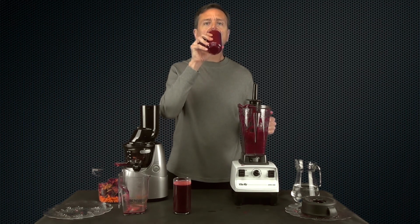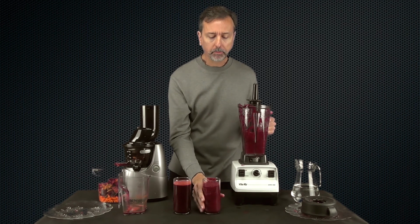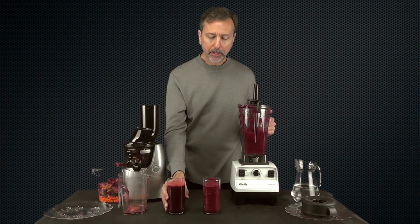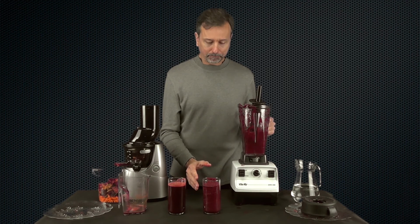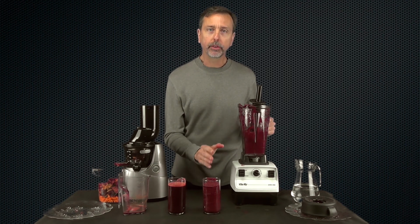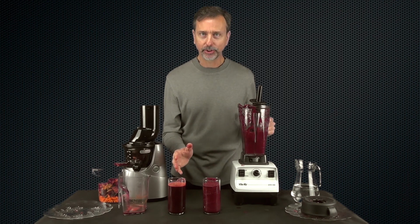Definitely thick. Nonetheless, very good. As tasty as my juice. A ginger, nice ginger kick. So it's really personal preference, and I know a lot of people really like the smoothies because you get the full fiber. It's a little more involved in the preparation compared to juicing.